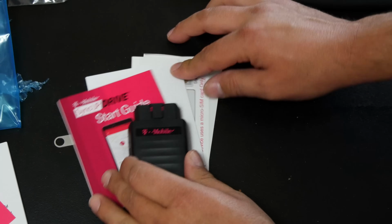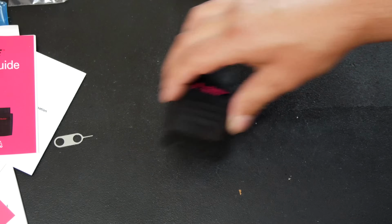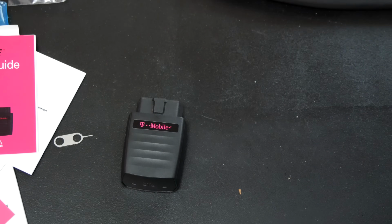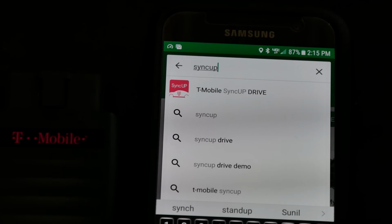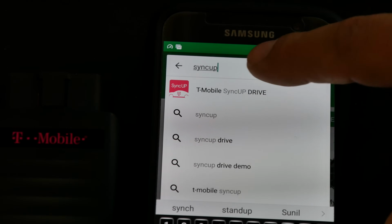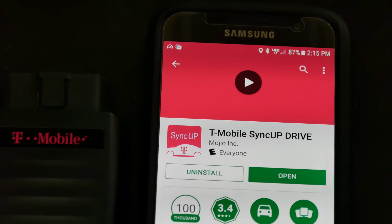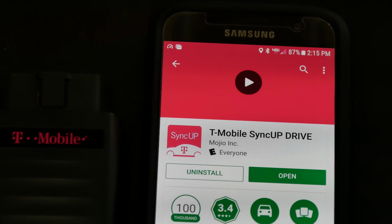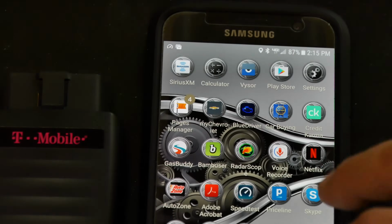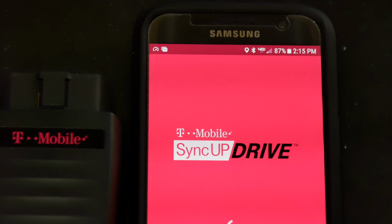All right, and then you've got your guides and all this other stuff that tells you how to work it. But this is the star of the show, and it's very simple to use. So you're going to want to go to your Apple Store or Google Play Store, whatever the case may be. You're going to want to download the T-Mobile SyncUp Drive application. As you can see, I already have it, but just for demonstration purposes, I wanted to show you. And as you can see, the app is right here.